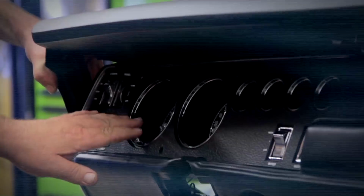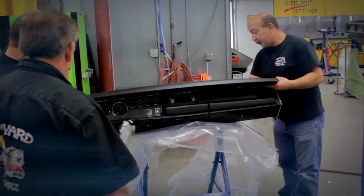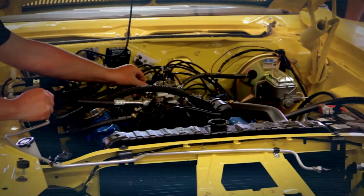He knows what pieces and provisions have to be in place before the headliner can go in and before the carpet can go in, before the dash goes in. He's good at building heater boxes, installing the dashes. He's not much on body and paint, but he never has really done it. He can assemble under the hood as good as anybody on the planet. He's good, he's fast. Again, he knows what wrenches to take with him. He's done so many of them.